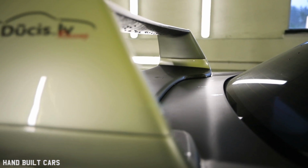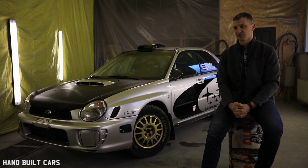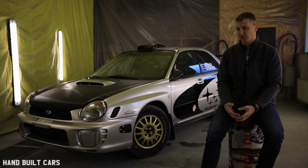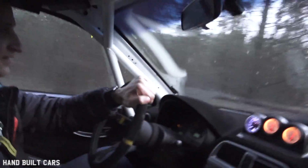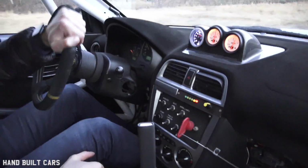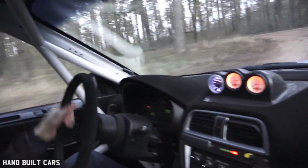I look myself at all the work that we do, and I try to drive the test cars myself, and I think with my experience I feel whether something is right or wrong, and my racing experience helps with the stock cars and rallying cars, and most things in the work in my workshop.